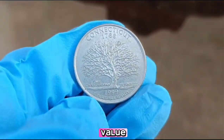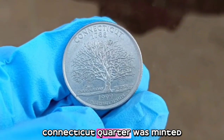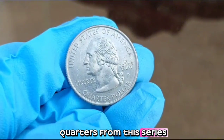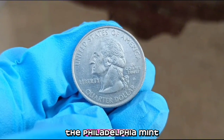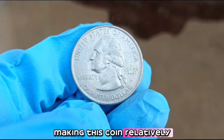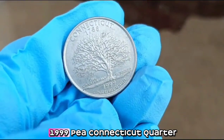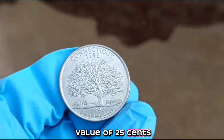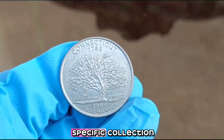As for the coin's value, it's important to note that the 1999 P Connecticut Quarter was minted in large quantities, like the other state quarters from this series. Over 1.8 billion quarters were produced at the Philadelphia Mint, making this coin relatively easy to find in circulation. As a result, the 1999 P Connecticut Quarter typically has a face value of 25 cents, unless it is in exceptional condition or part of a specific collection.